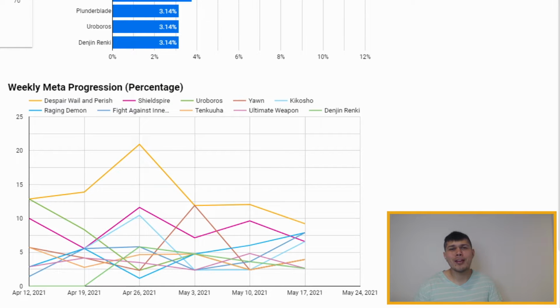And then I think my favorite part of this is the meta progression, how things have changed week by week. And as you can see right here, this jump into the new set, Despair, Wail, and Perish, boom, has just tanked. I mean, not really tanked, but she's still top dog, but she's definitely dropped down. Definitely not as dominant as she once was. And there's a lot of interesting things. Things are being bounced around. I think people are having ideas, and then they're kind of like, maybe not.